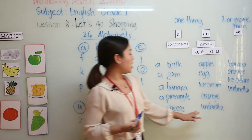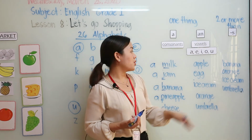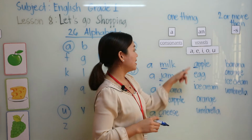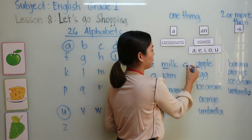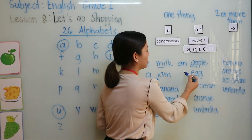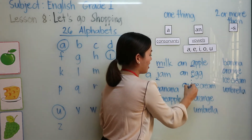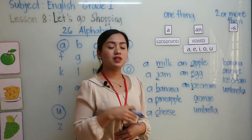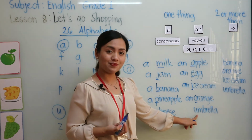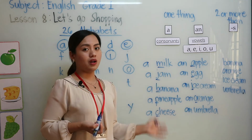We can also use the article an if the noun starts with a vowel sound. So we have here apple. Apple starts with letter A, and we said that A is a vowel sound. So we can say an apple. Egg starts with letter E. It's a vowel sound, so we can say an egg. Ice cream starts with letter I, so we can say an ice cream. Orange starts with letter O, so we can say an orange. And umbrella starts with letter U, so we can say an umbrella. So these nouns are all one thing.